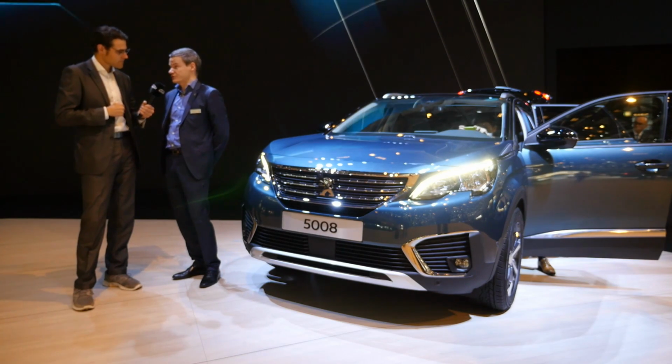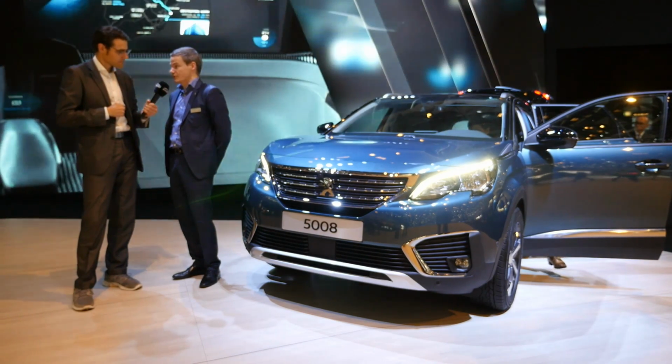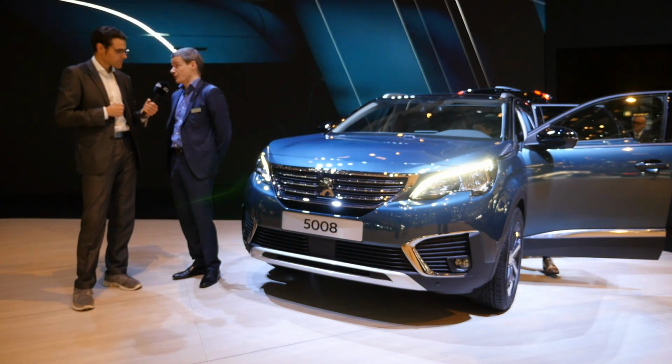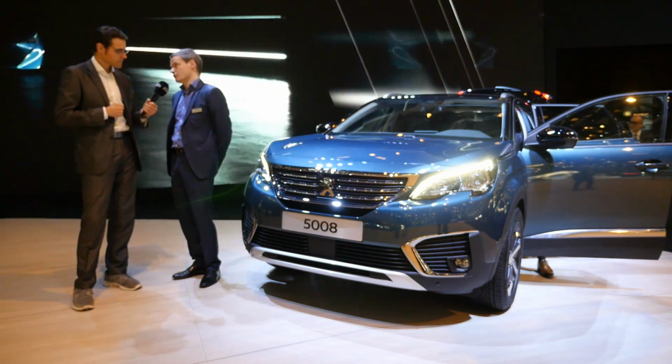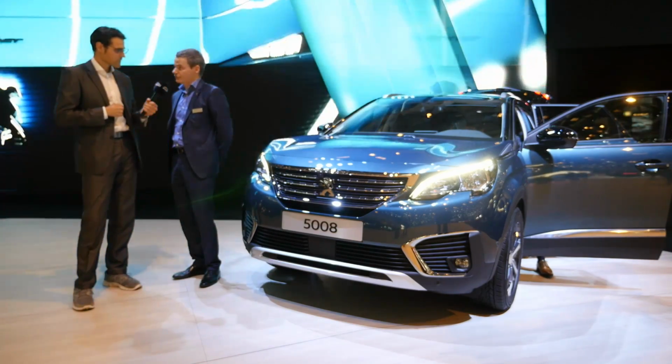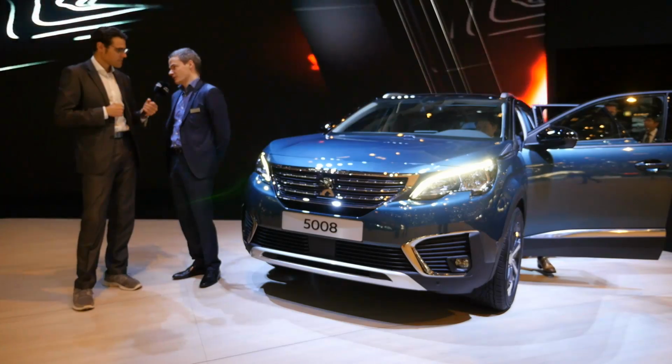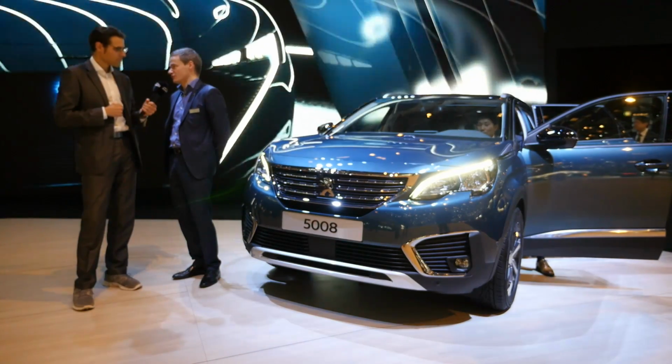Yeah, we have two cars in the C SUV segment, but we have two complementary offers. The 3008 is very compact for families with, let's say, one child, and the 5008 is very much longer for bigger families, let's say, with two children or two youngsters.